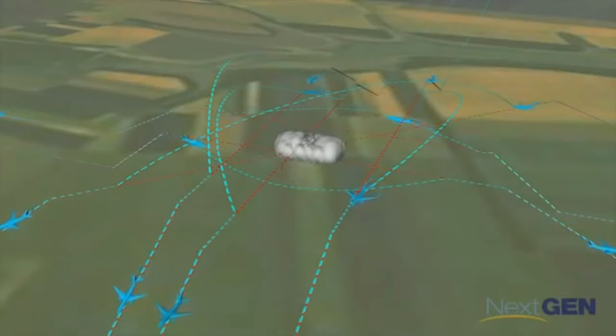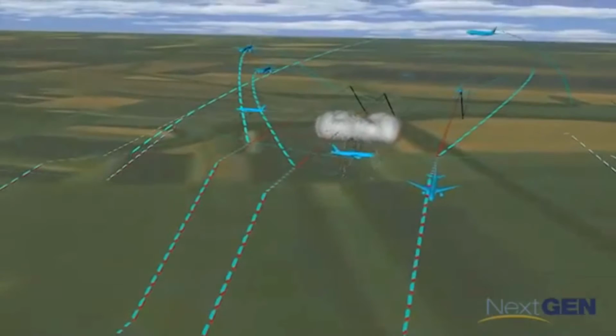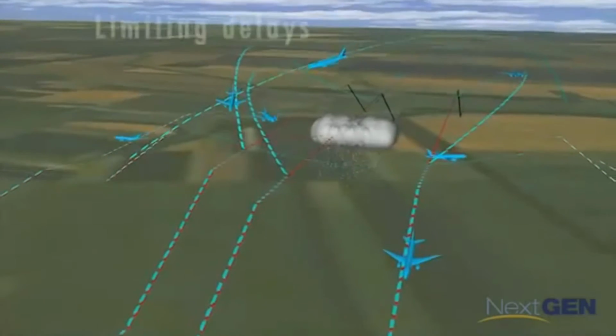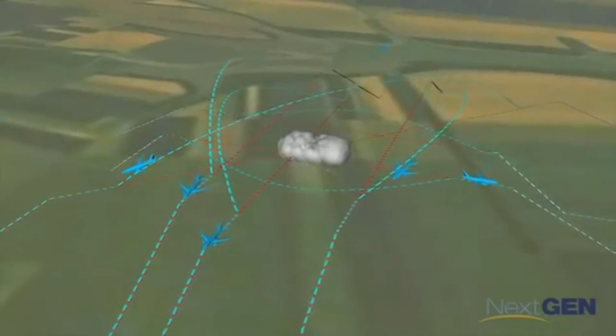It will also result in tremendous efficiency. Controllers can adjust routes earlier and more gradually, and see the impact of these changes on all planes in the area. The cost savings in terms of limiting delays, reducing fuel use, and streamlining traffic flow will be huge. A few years down the road, everything's going to be going through DataComm to make it more efficient. Everybody that I talk to that says, man, we're going to be able to send revised clearances to the flight decks, they love it. They can't wait to get it.